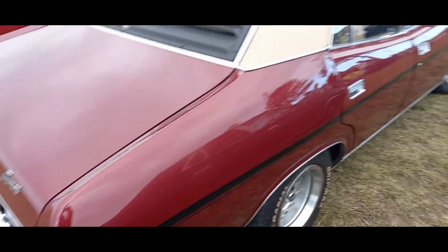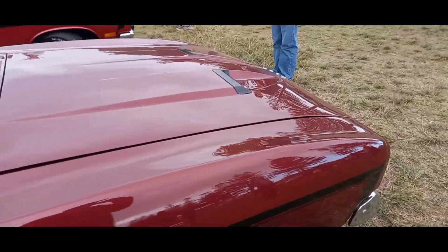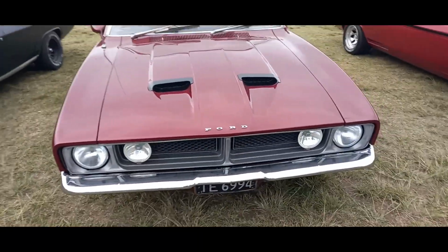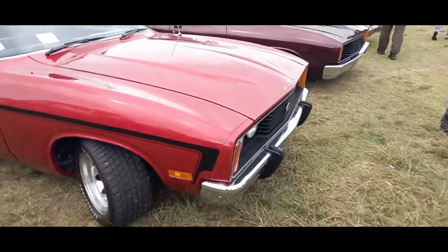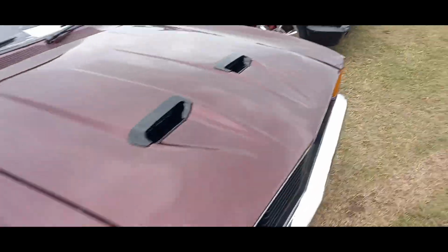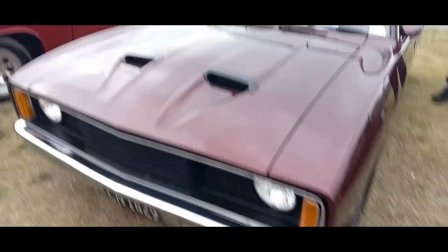Oh, it's a GS. I wonder if this is original. It's got the scoops in the hood, or whether that's been added. They came out with a 302 Windsor V8. This is an XC. The difference is in the grill. It's got a different grill on it.